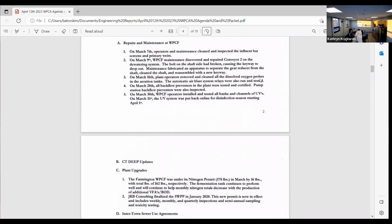Repairs and maintenance at the WPCF. Cleaned and inspected the influent bar screen and primary weirs. We repaired conveyor 2 on the dewatering system. This wasn't the one we did last month. This was basically just a bolt on the shaft had broken, so the keyway fell out. We ended up having to bring it down to the shop, press it out, and put a new bolt and keyway in. It was only about a 4-hour job. It wasn't too bad. All the DO probes were cleaned and inspected.